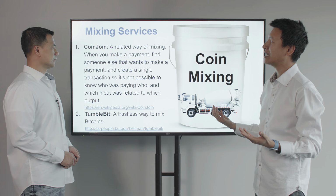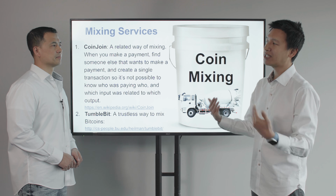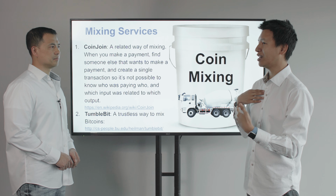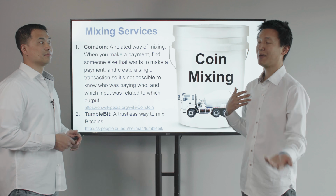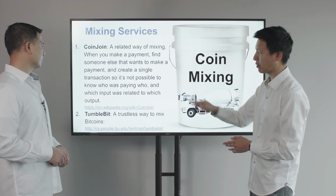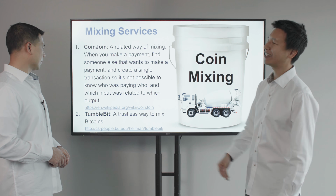So it's not clear to anyone, that's what's on the blockchain, that's what everyone sees. But they can't entirely say who did Leon pay Bob, or did Ty pay Bob? Or did one person pay both? So once again, it's not completely private, but it's better than what it was, right?